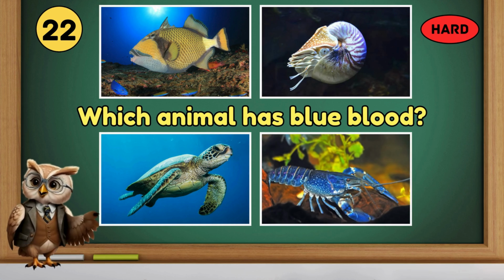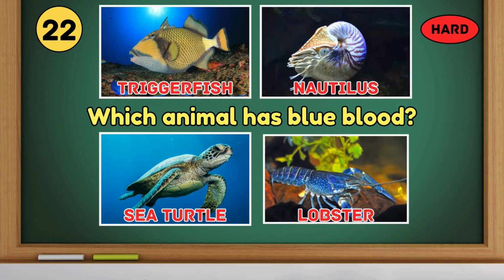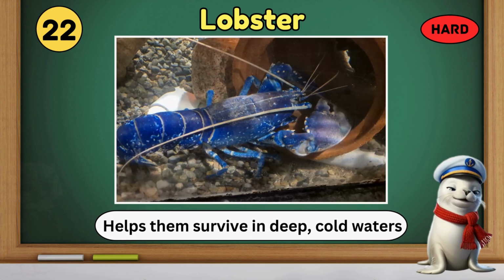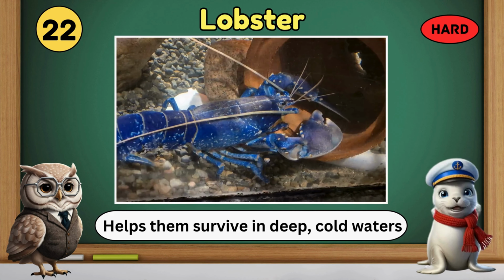Which animal has blue blood? Lobster is the correct answer. Lobsters have blue blood due to a copper-based molecule, which helps them survive in deep, cold waters.